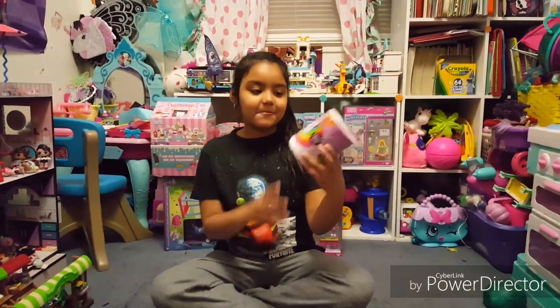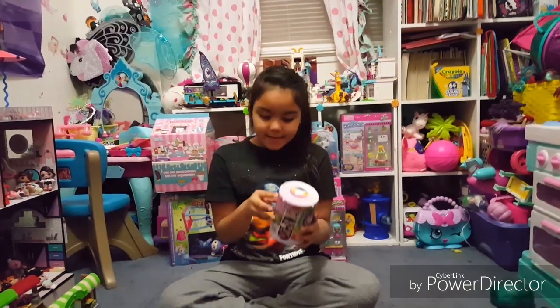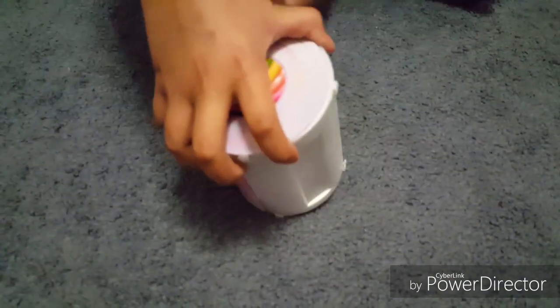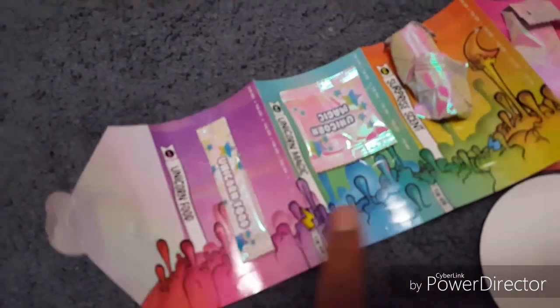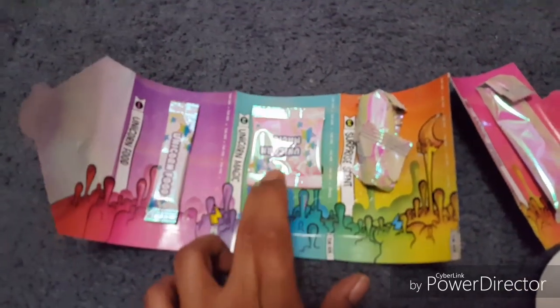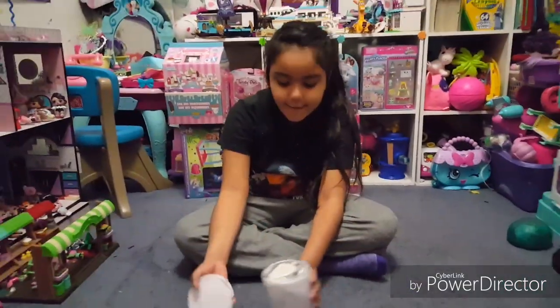Okay, guys, my mom helped me. We're going to start where it says unroll. Whoa. Okay, so we got the magic spoon, surprise set, the unicorn magic, and the unicorn food. Ooh, it has to be a rare because we got unicorn magic. Okay, let's see what's inside.